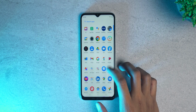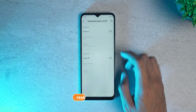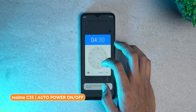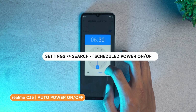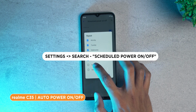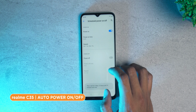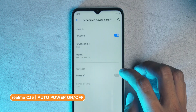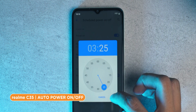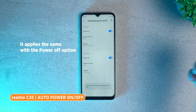If you want to save some battery or have a good night's sleep, the auto on-off might just be your best friend. You can customize this by clicking the Settings app and looking for the Scheduled Power On-Off option. You can customize when the Realme C35 will turn off or on based on your preference. Under the Scheduled Power On-Off, the Power On section has a Power On time. This is where you can set the time when your phone will automatically turn on, and a repeat setting for when it'll happen during the week.